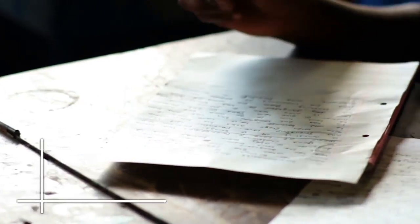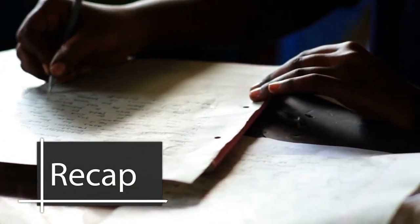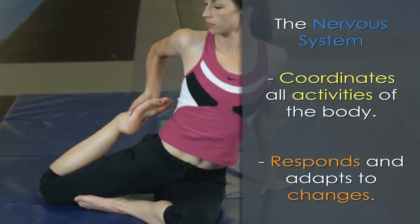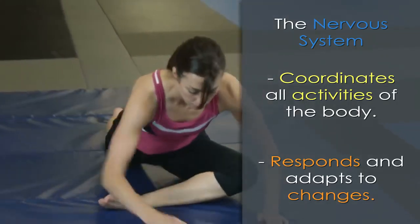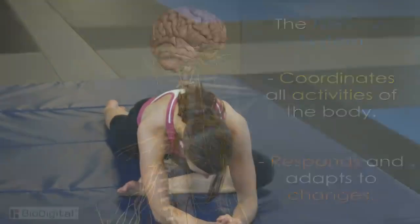Now at this point, you should have a basic understanding of the nervous system, but let's do a quick recap. The basic purpose of the nervous system is to coordinate all the activities of the body. It enables the body to respond and adapt to changes that occur both inside and outside the body.